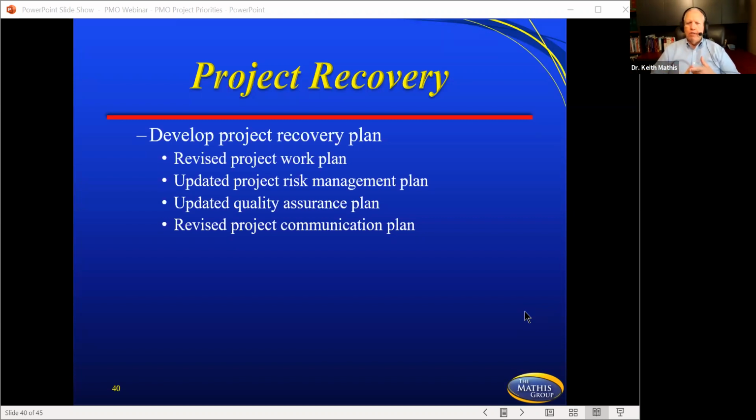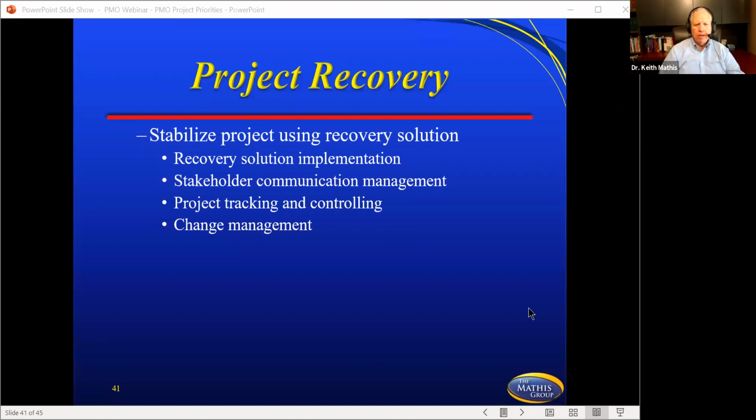You're going to have to update your risk management plan, because if risk was one of the reasons why you had trouble, that's going to be part of it. Update the quality assurance plan and revise the communication plan. Why? You've got different people you're communicating to. Upper management's involved in this thing because they're watching it, they're spending more money, so they're wanting feedback much more regular than what they were getting in the normal project. And then the other piece will be that of stabilizing the project using recovery solutions.